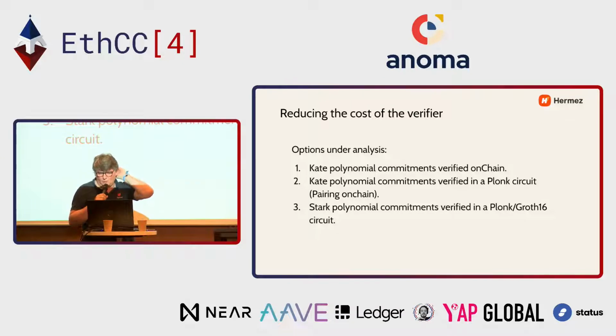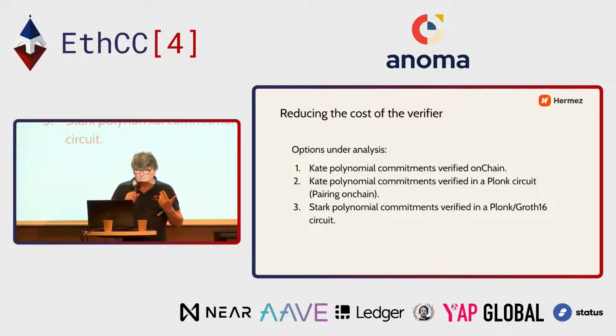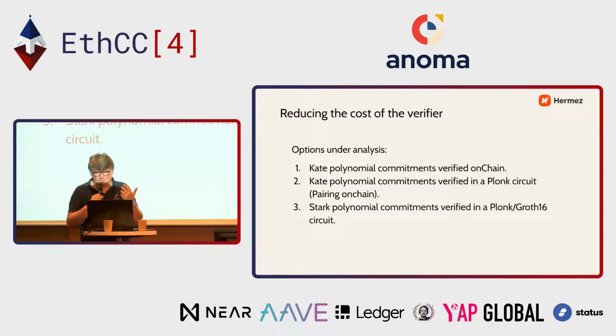Okay, there is another way that we are analyzing and that looks very promising right now. Imagine that all these polynomials are STARKs. STARKs are great. The problem with STARKs is that the STARK proof is huge. It's a lot, and you cannot put that in the EVM. It's very, very, very expensive. But imagine that we have Groth16, a normal ZK circuit, like Hermez, or any other normal Groth16 that's verifying STARKs.